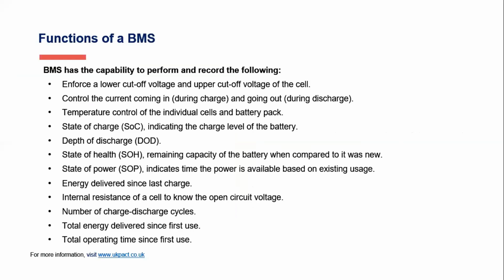So these are all the functions of BMS I just talked about: the lower cutoff voltage, upper cutoff voltage, control of the current during charging, control of the current during discharge, temperature control of the pack and the cells, and state of charge. Based on the voltage of the pack, you can actually know the state of charge, SOC, like in our cell phone where we see, okay, 86% of the battery is left. That is known by knowing the exact voltage of the battery. There's a small SOC meter which you can always attach to the BMS and it can be displayed.